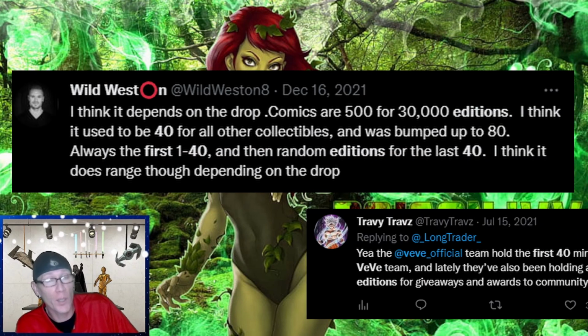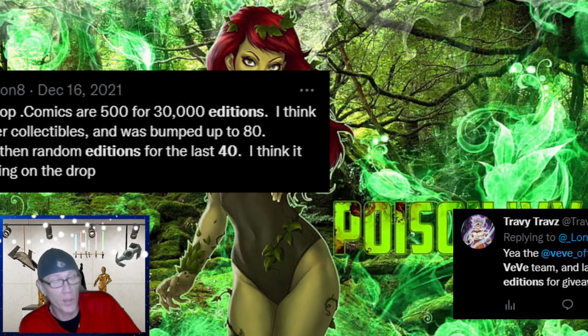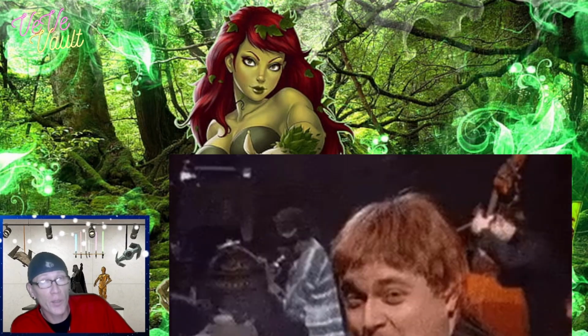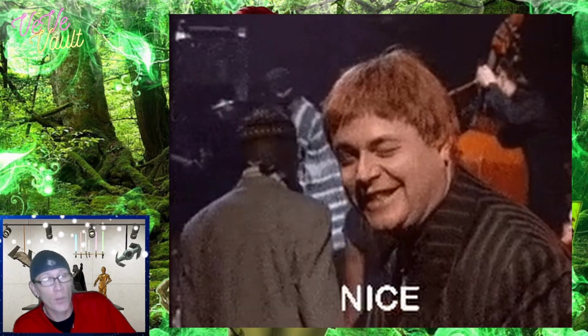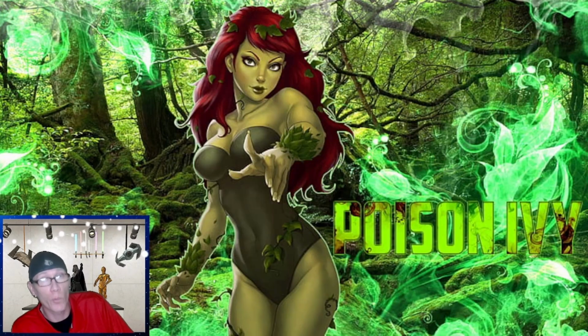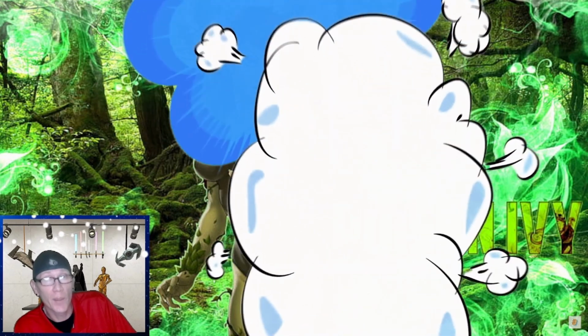Another way to compare how VeVe values serial numbers compared to the DC platform is that VeVe keeps the first 40 serial numbers when they have a collectible NFT drop, and even the first 185 or first 200 on their comic drops. On the other hand, even though DC Comics does hold some of theirs back, they don't keep any low serial numbers. There's actually some people in the community who have found that their serial number for their comic book NFT on the DC Palm platform is 0. That's actually the first serial number. So if you had serial number 1, token ID 1 on that platform, it would actually be the second comic that was minted for that particular NFT.